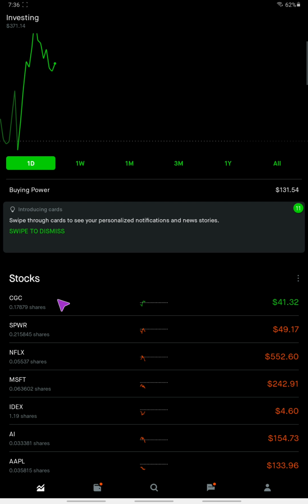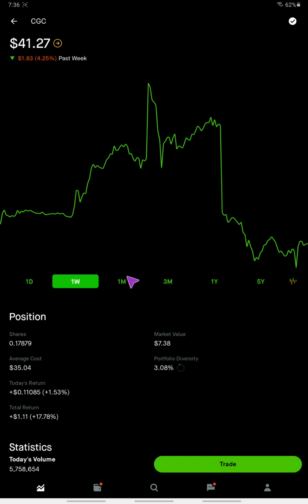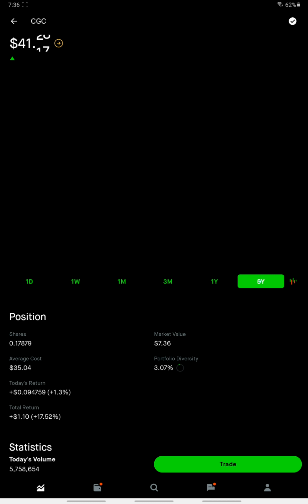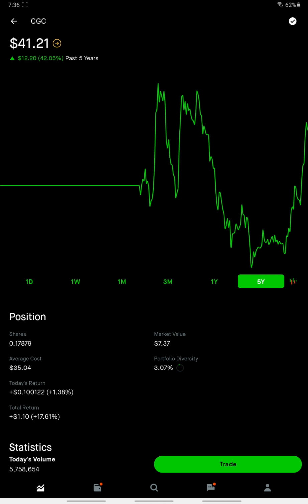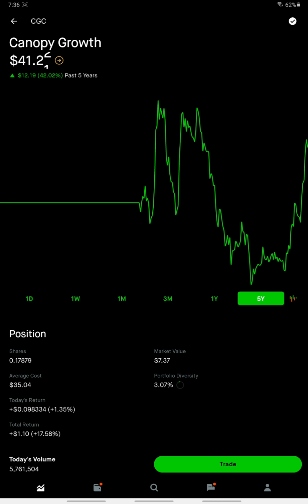So let's see, I'll open, what's this one? Okay, Canopy Growth. So here's over the past 5 years. Canopy Growth is up and down. I guess, see, this is why I don't like Robinhood, because you can't see the dates. It's just a general 5 year. I don't know how to get it to show me the actual dates and times. On Webull, it breaks it down. It's got 5 p.m., 2 p.m., blah blah blah, March, January.